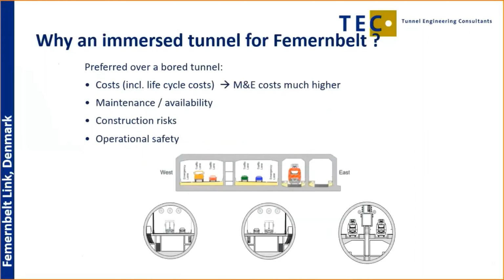For the bore tunnel, costs were higher, and that was determined for the main part by the higher M&E costs that had to be split up in various tunnels, maintenance and availability, construction risks, and the operational safety.